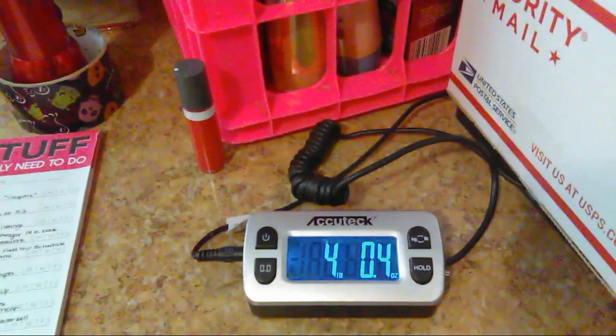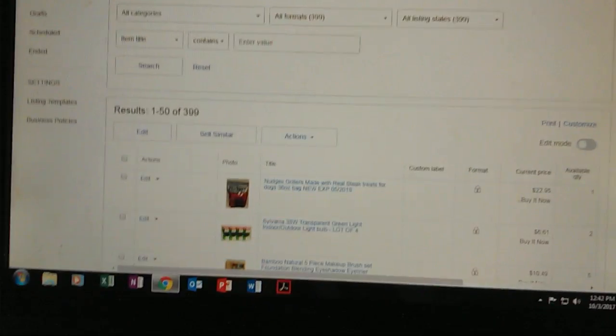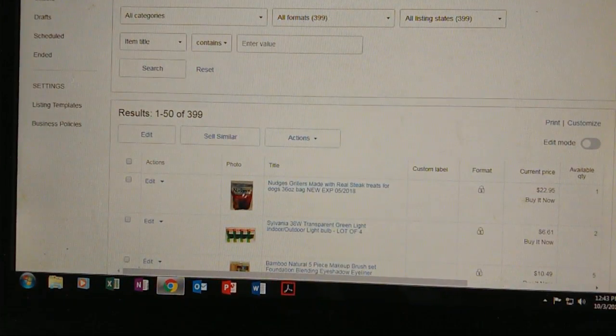So we're going to go over to the computer so that I can show you guys why I don't seal this box up when I get ready to send it, because I don't know where it's going. And you have to know where it's going to make your final decision. Sorry about the black screen. You have to know where it is going to decide and finalize where you're going to ship that.